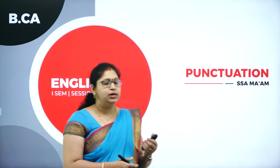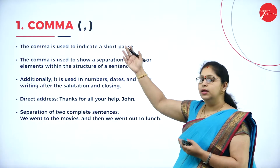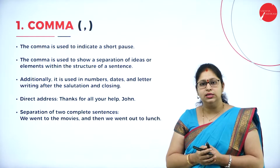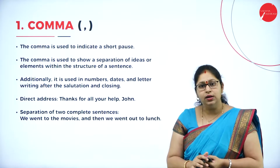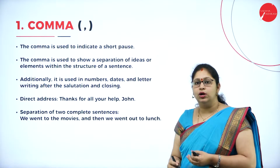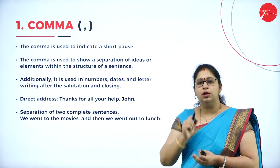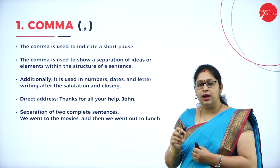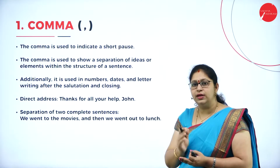Let's start punctuation. So let me start with the comma. You have used commas all these years. I'll stress those things where you need to add a comma. Here the comma is used to indicate a short pause. Instead of a full stop, a comma is used to give a short pause. So wherever there is a comma, you need to pause a little and then read the remaining part of the sentence.